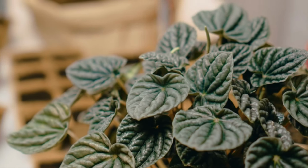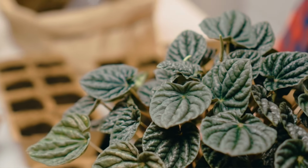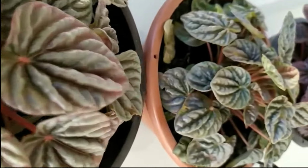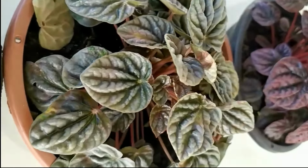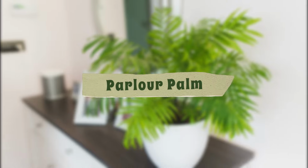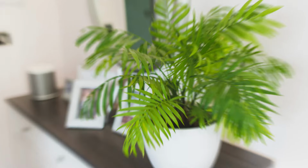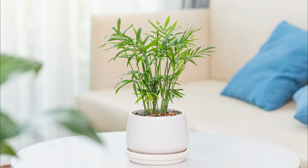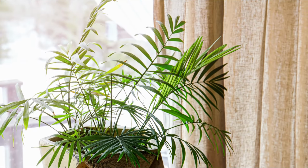Peperomia. The heart-shaped glossy foliage of peperomia makes it a fantastic choice for house owners, while the low-maintenance nature adds to the pros. Parlor palm. Apart from its easy-growing nature, parlor palm actively purifies the air by removing formaldehyde, benzene, and carbon monoxide from the atmosphere.